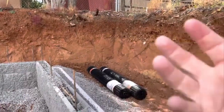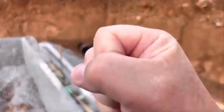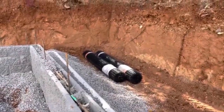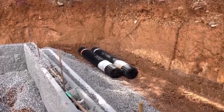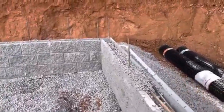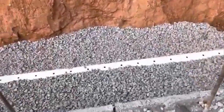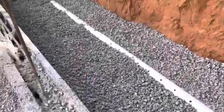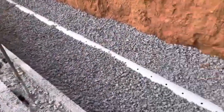This dirt is really clay. I've talked about that before. Clay, when it gets wet, expands. And when it expands, it'll push apart a building in a hurry. So in order to make sure it doesn't push apart this wall, the way the design and the proper technique works, as you can see, I'm putting all this rock between the clay and the wall.